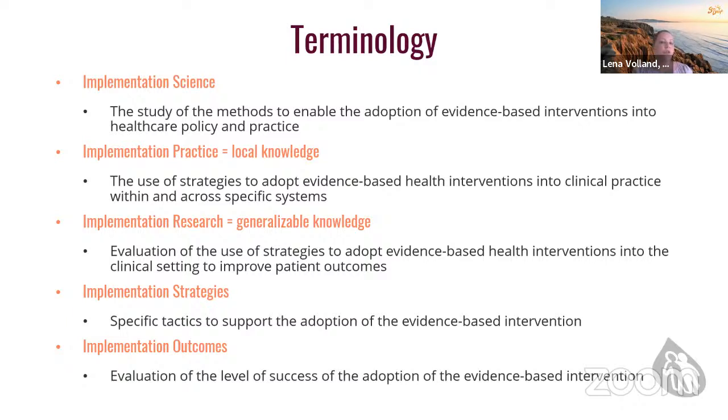And then we have our implementation research, and this is where we're generating generalizable knowledge. So not just knowledge on a local level within one clinic, but knowledge that we can spread across multiple institutions, across an entire country, or even globally. So this is really then our evaluation of the use of strategies to adopt evidence-based health interventions into clinical settings and improve patient outcomes. So it's really the evaluation of the totality.